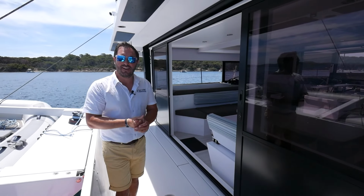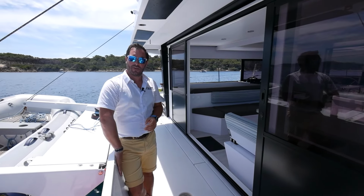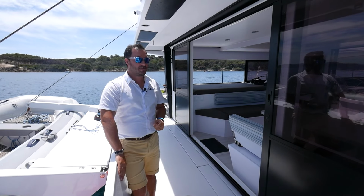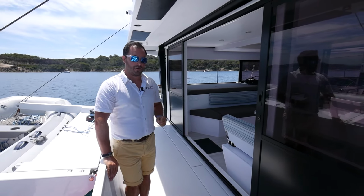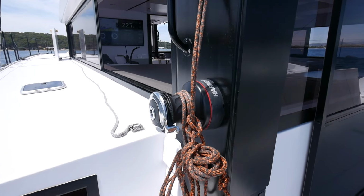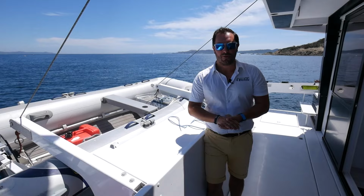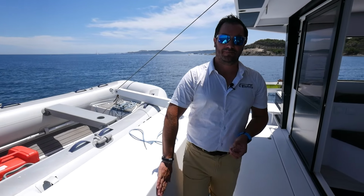To enjoy life at anchor here outdoors, we have the platform, which lowers to become a terrace, and the tilting door, which raises. Both of these are operated from the winch on the port side behind me. The first thing we're going to do, therefore, is lower the terrace, aka bathing platform.